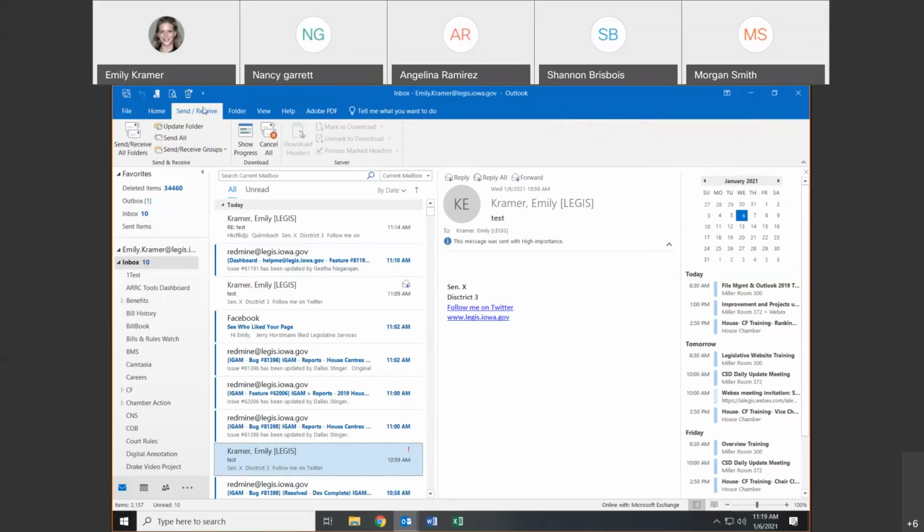Send and receive. The only thing I really pay attention to here is the send receive all folders. And we've already put that button up here in the quick access toolbar for you. Again, that's just a check mail. If you're impatient like me and somebody says they sent you an email and it's not in my inbox yet, I'll just hit that to speed up the process. The rest of these you'll never use. Show progress would be good, except it's so instantaneous that by the time you hit show progress, it's already gone. And the same for cancel all, unfortunately. It goes so fast that you don't have time to cancel it.